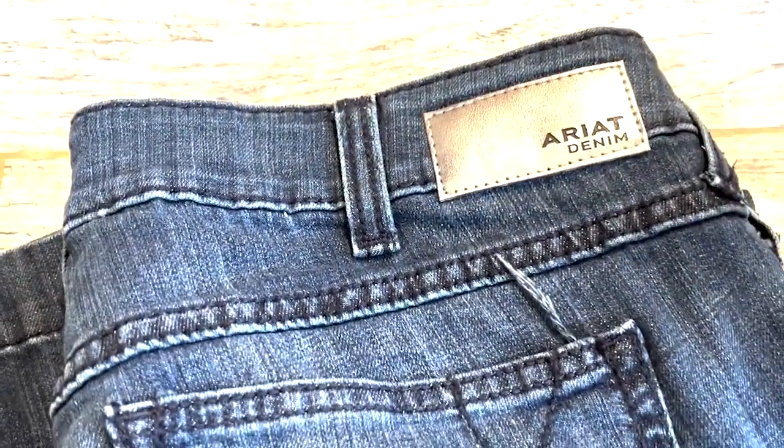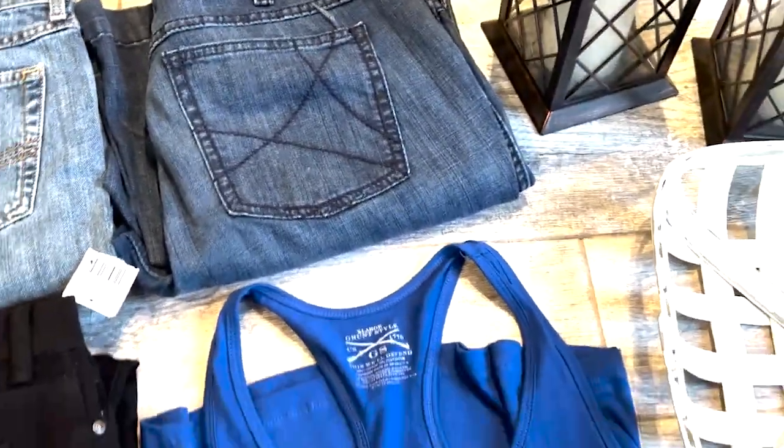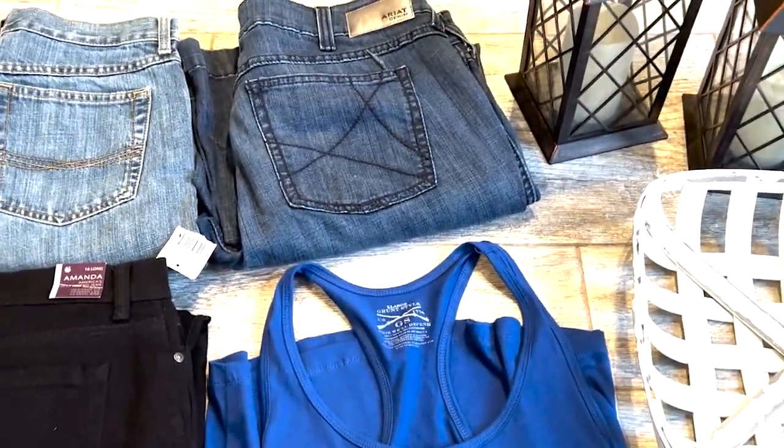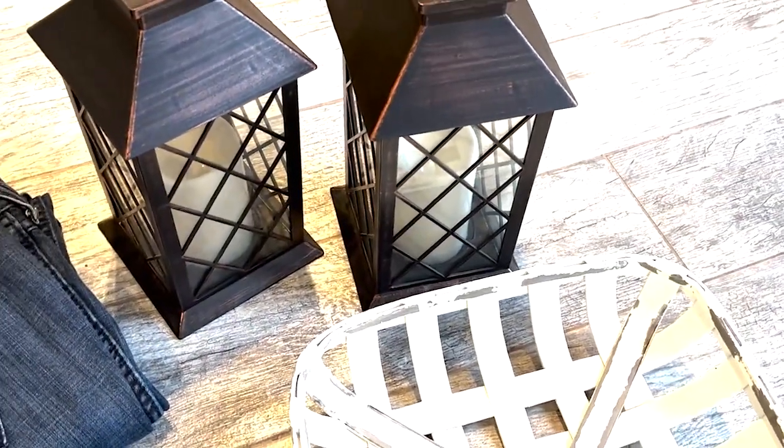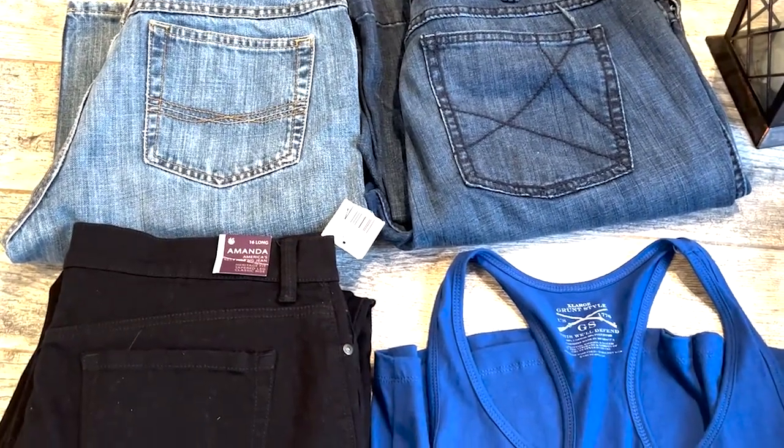These are trouser style, also a plus size. These are 34 waist. $4.50 for that. So again, I was in Goodwill for less than 40 minutes. I picked up these 7 items. These 3 items over here are for my own personal use, and the 4 clothing items I will resell.